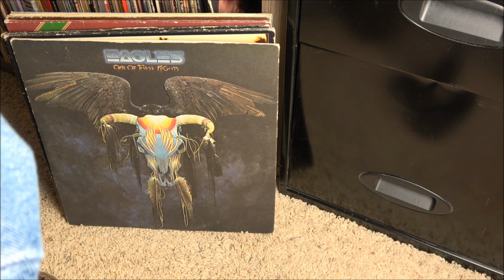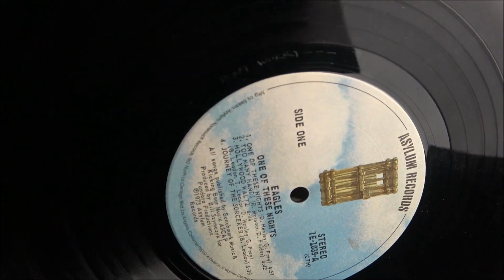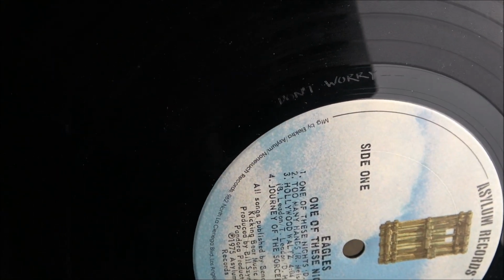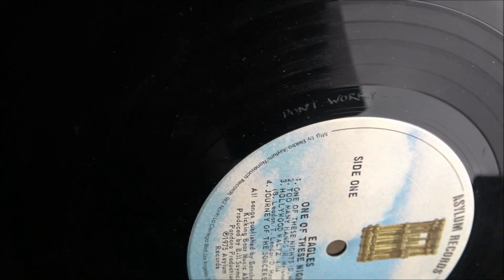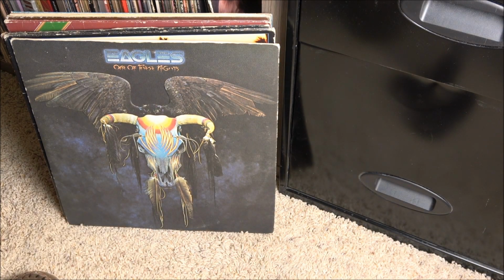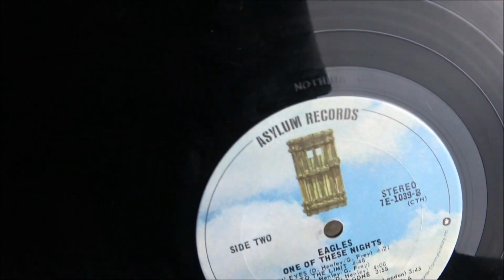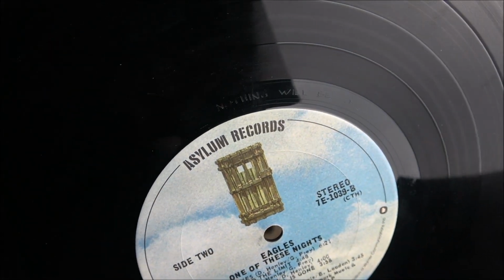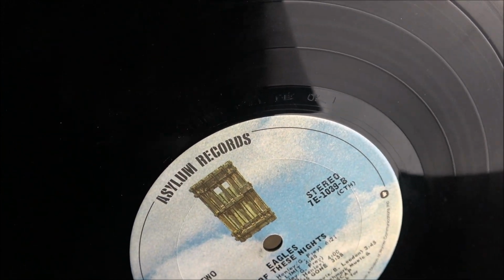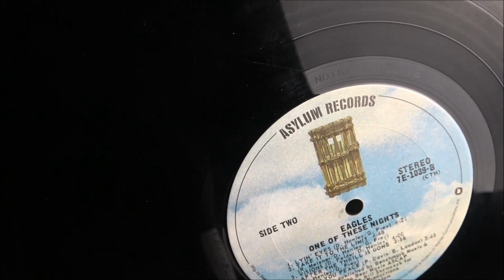So hopefully, I brought out my nice big light here, so hopefully it'll pick it up. But if I can make the camera focus, hopefully you can read it. It says, "Don't worry." And if you flip it over, see if I can make it line up. This thing needs cleaned. It says, "Nothing will be okay." Don't worry, nothing will be okay.